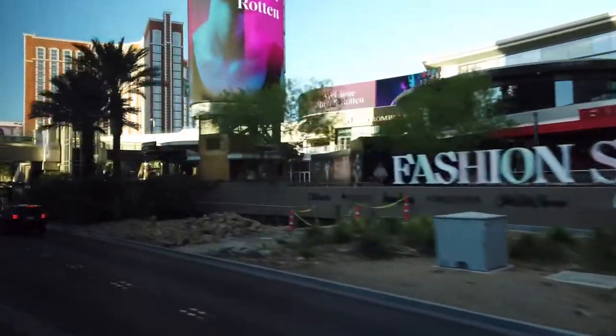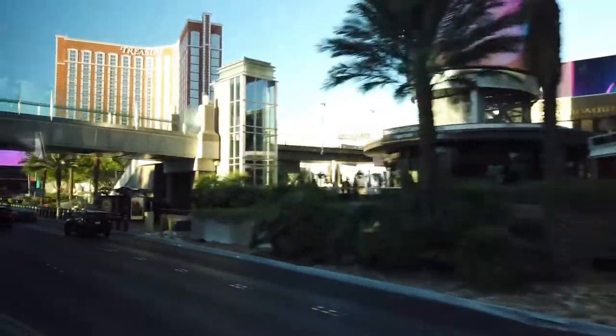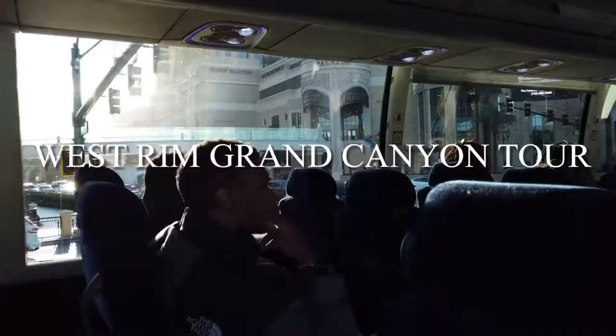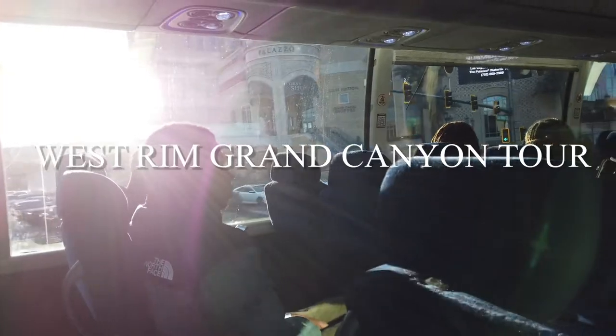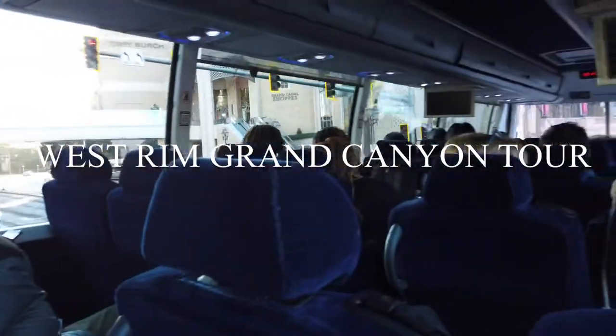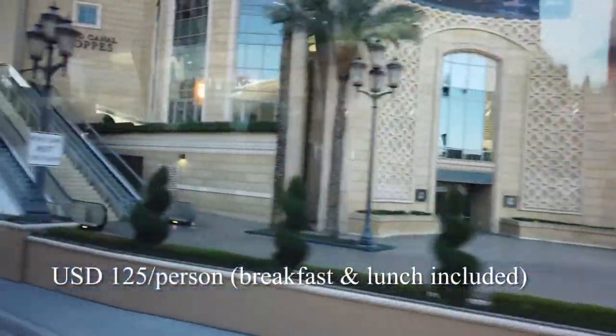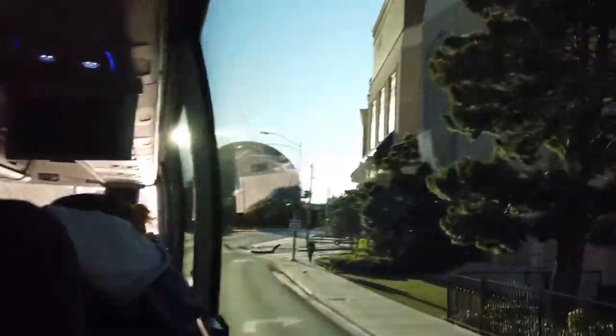But recently, my boyfriend and I went to Las Vegas for a vacation and we went for this tour to Grand Cayman. A tour from Las Vegas to Grand Cayman is not to be missed. We went for a West Rim Grand Cayman tour and we paid $125 each, but that includes breakfast and lunch. The hotel that we stayed in is not included among the list of pickup points, so we went to Circus Circus. Our pickup time was 7:05 in the morning.